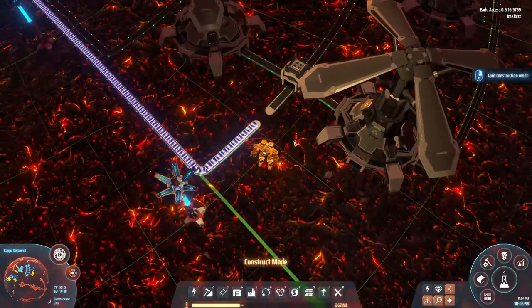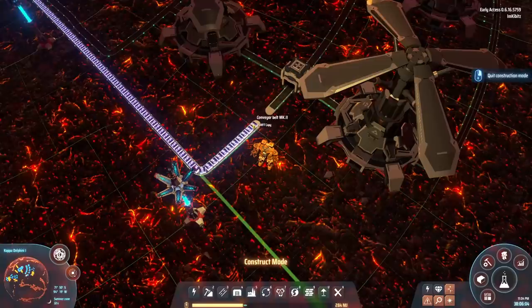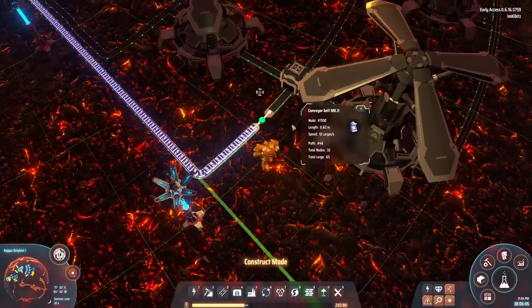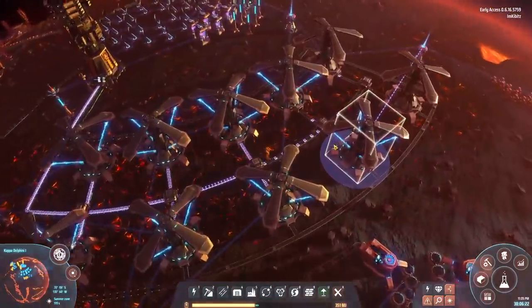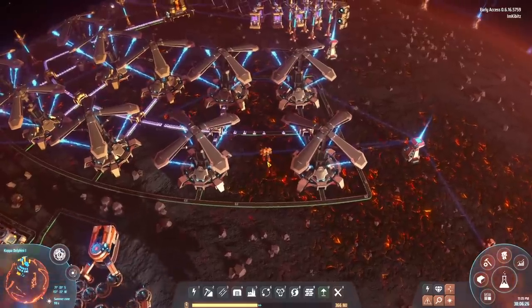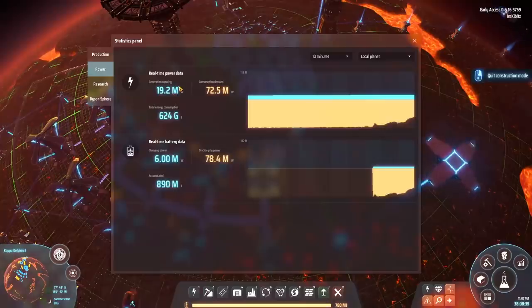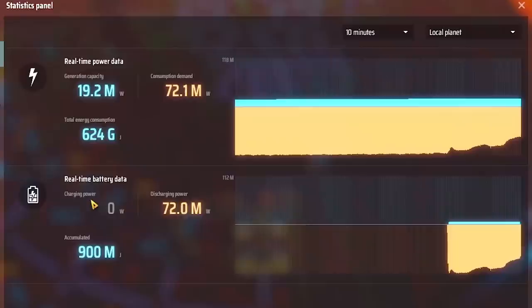Alrighty, let's quickly check the power right now. Real bad. And with this, hopefully that changes. We're getting a lot of these online now. Is this enough? Hello? Oh wait, what? Dude, I'm looking at the generation capacity. We have to look at the battery here. Charging power 0, discharging power 74 megawatts. So, if I'm understanding this correctly, we're literally perfect.